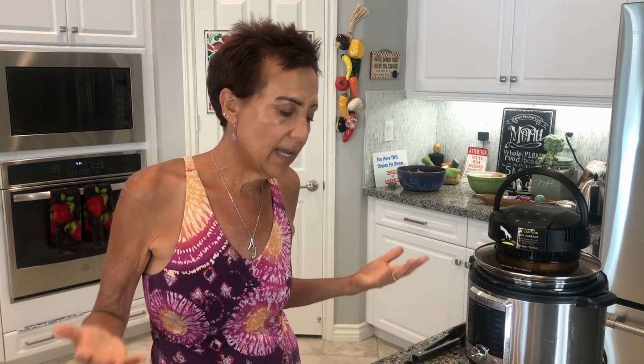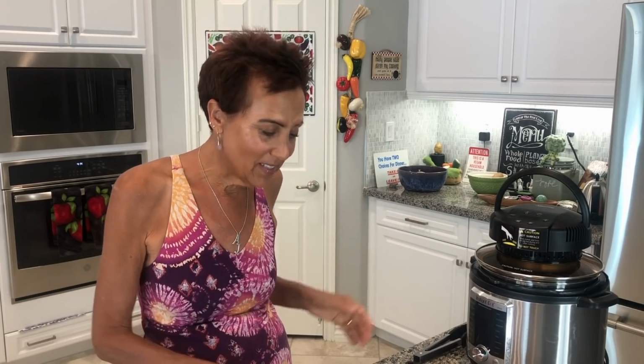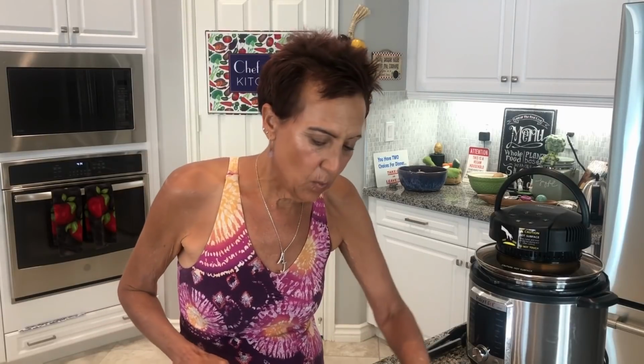I don't know why. I discovered this when I was traveling once, when I had more potatoes than I could eat, and I came home and my sweet potatoes were kind of mushy, but I didn't want to throw them out. So when in doubt, don't throw it out, air fry it, and it created a whole new level of deliciousness. So I cook them, I chill them, and then I cut them into wedges.